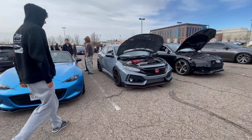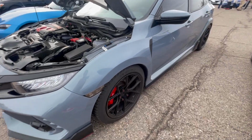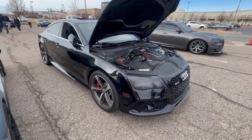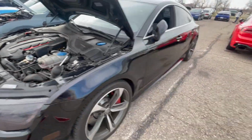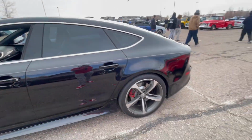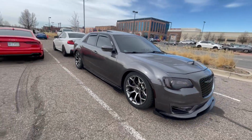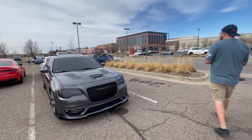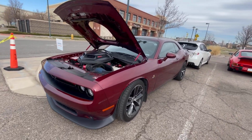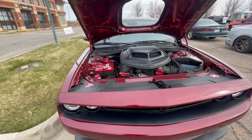RS7. Jeez. This thing's pretty fast. I like the interior. The steering wheel. RS5 right there. The 235i. Nice 300. This guy has a WRX front end. I forgot what kind of car it is, but it has a conversion. Skypack. I wouldn't mind owning a Skypack. I'm on a wide body one though.